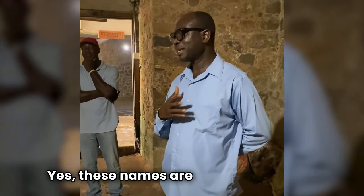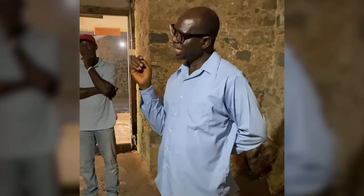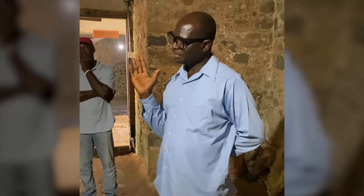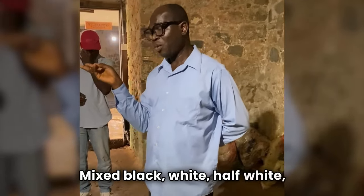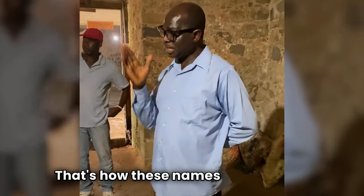Yes, these names are all over the coast. But these are not African names. They came from Europe. It is sad. They are light-skinned because they were mixed race, mixed blood, half white, half black. That's how these names came about.